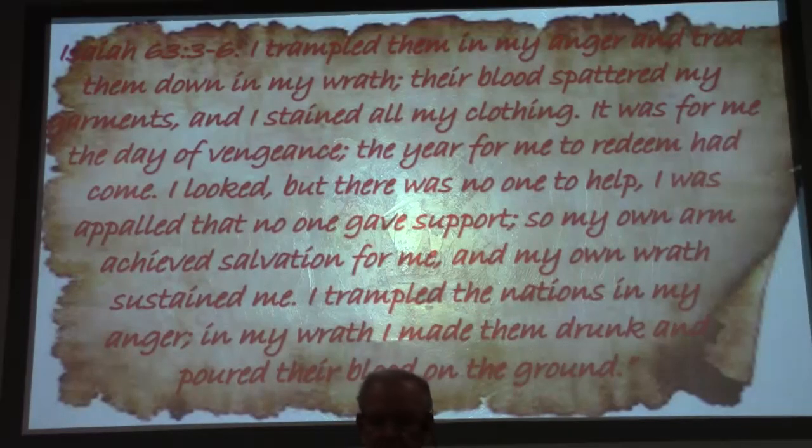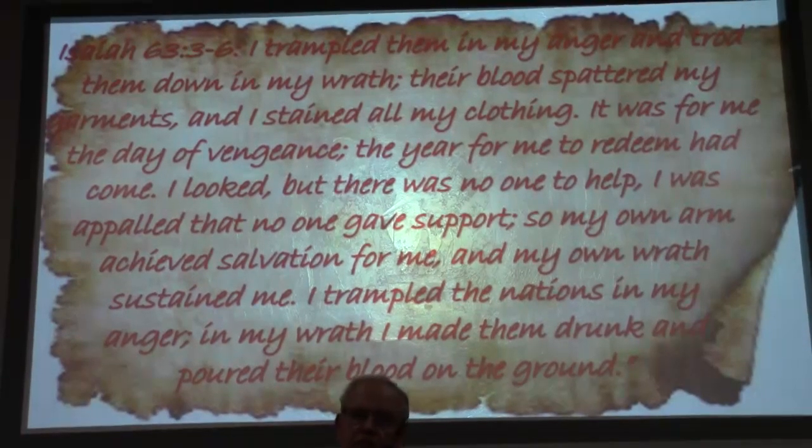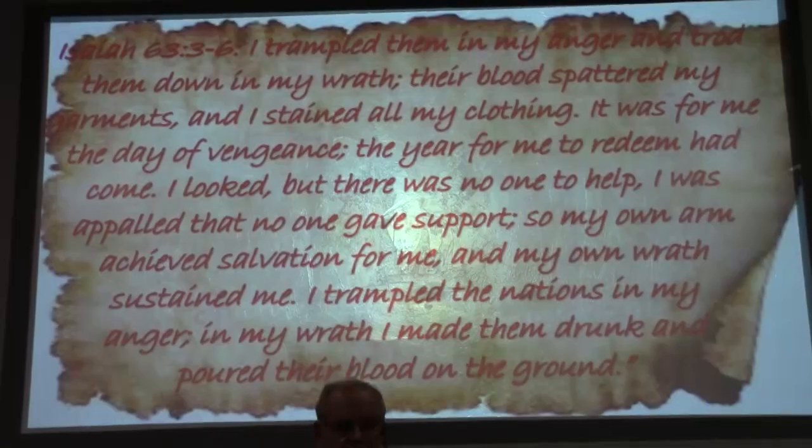"I looked, but there was no one to help. I was appalled that no one gave support. So my own arm achieved salvation for me, and my own wrath sustained me. I trampled the nations in my anger, in my wrath. I made them drunk and poured their blood on the ground." We read that in Revelation at the end of the tribulation. That's exactly what Jesus will do.